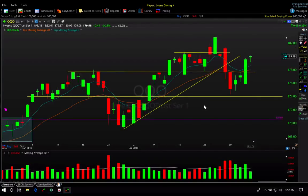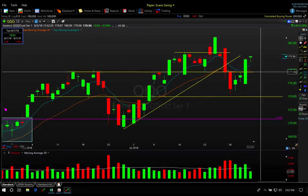The NASDAQ 100 did have, again, a very nice session here on Thursday. We can thank Apple as it reported its earnings this week and really fueled this market, I think, overall to the upside as it crossed that $1 trillion in market cap. The Qs reclaimed this horizontal level, this 177 and change. These were the highs from June that the market broke out from in mid-July.